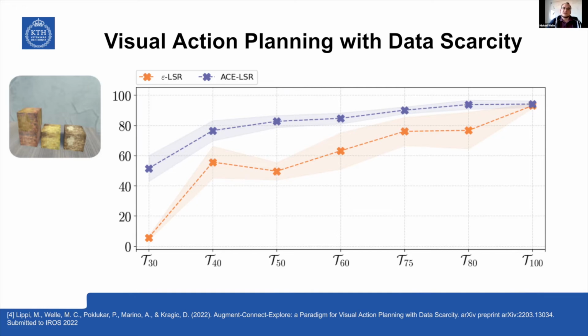Now we kind of see, okay, but at what point can we still achieve sensible performance? So if we have only 80%, 75%, 60%, or even just 30% of the original data, can the ACE LSR still perform? So it doesn't reach the end performance except for the 80%, but we can see that it clearly improves the performance on the original one. Therefore, we conclude that this is a useful practice for visual action planning under data scarcity.